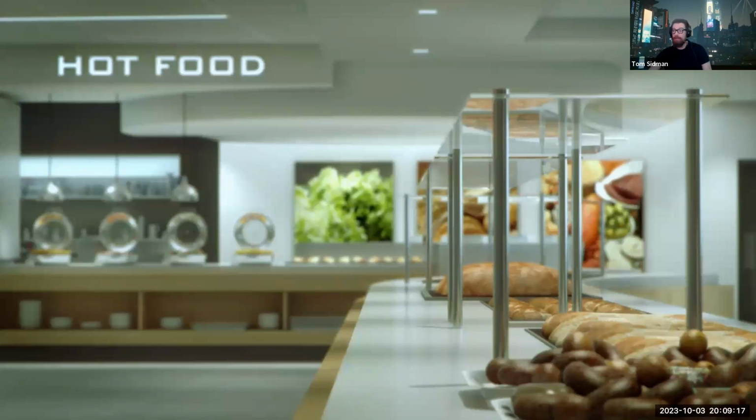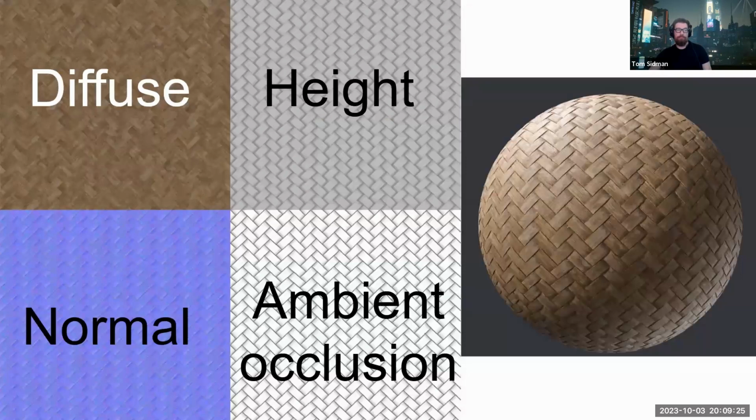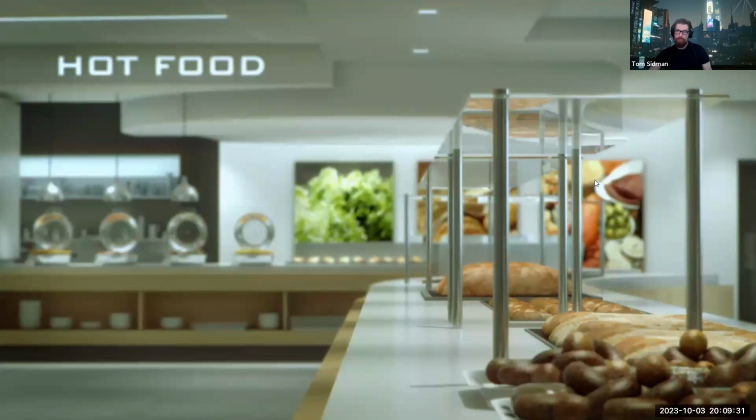Bread. We know how bread feels, we know how bread tastes, but how can you make that look that way in 3D? And that comes from a diffuse map, a height map, a normal map, ambient occlusion, getting your lighting right, understanding that we're calculating light. And this is something to think about in real space, as an interior designer or 3D artist, or just walking around: light is coming in a certain way.